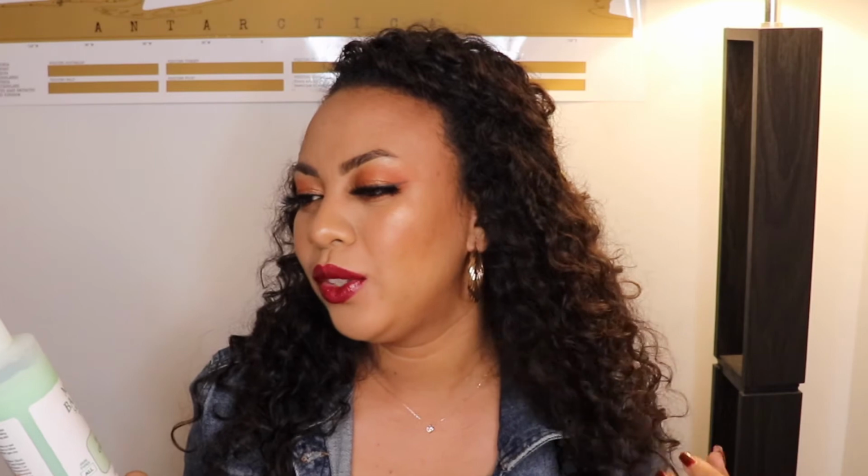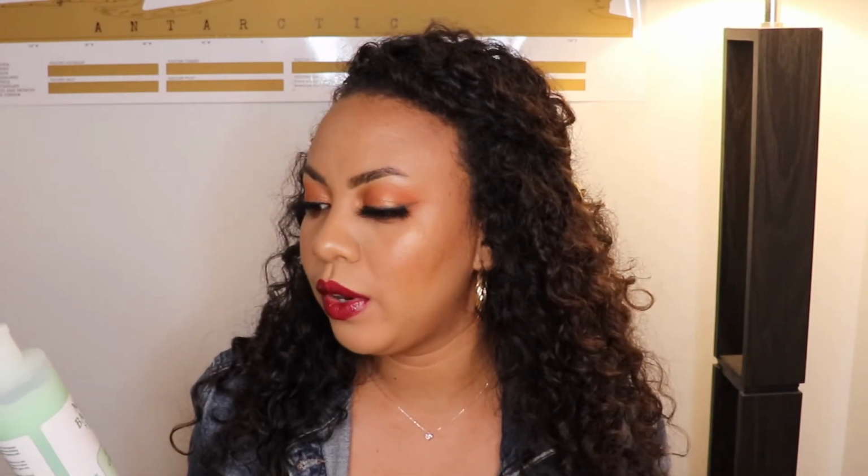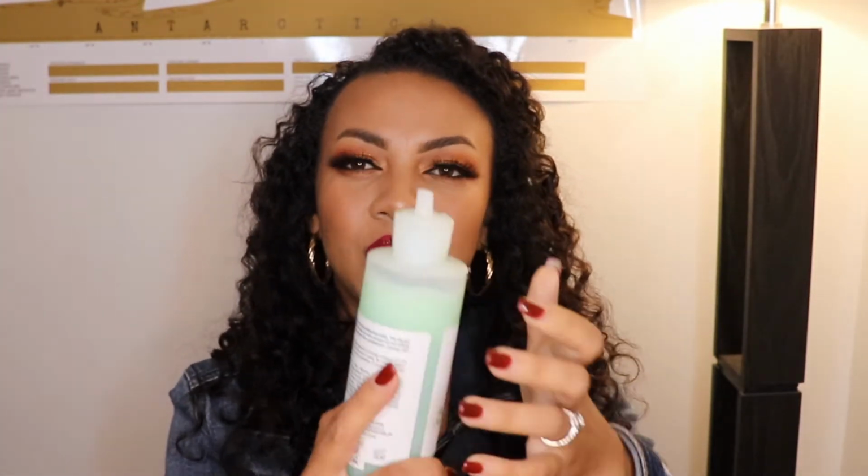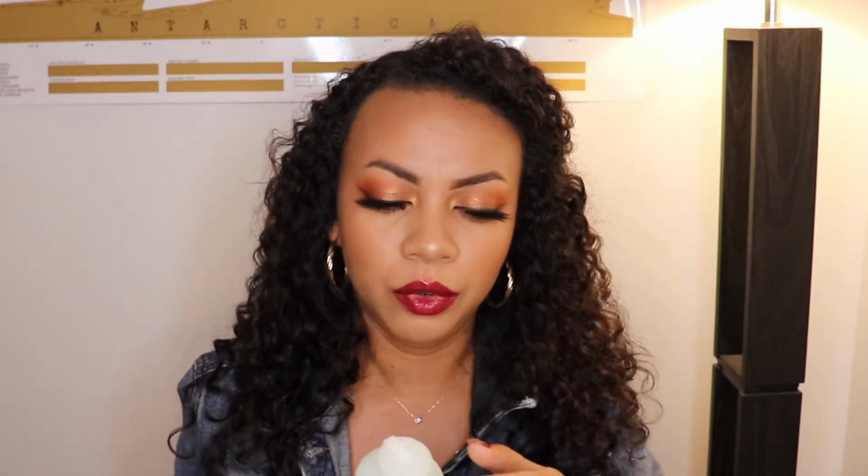face wash, I'm going to talk to you guys about my Mario Badescu enzyme cleansing gel. Look at the top, it's so cute, you guys. I had the travel size for a long time, and then I finally finished it and purchased the big one. I think I've already told you guys that story, but anyways, this is for all skin types, so anybody can use this. I have combination skin and this works great for me. My T-zone tends to be a little oily, and gel is usually good for oily skin, so that's why this is so good for me. But like I said, it says all skin types, so it's good.